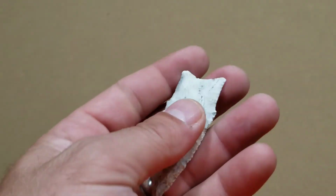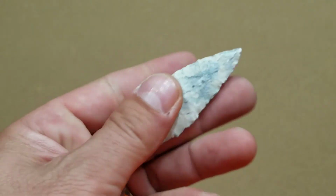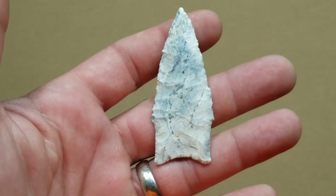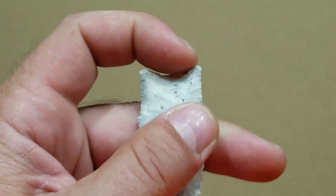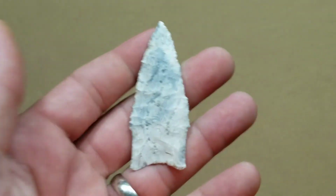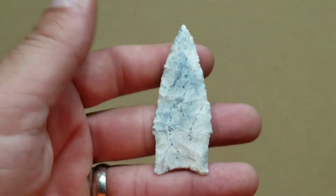And we have my little Holland. Thought it was a Dalton when I first picked it up. Brooksy says Dalton Holland, which makes sense to me. I still absolutely love this thing. Probably my favorite point. Long time coming on this guy.